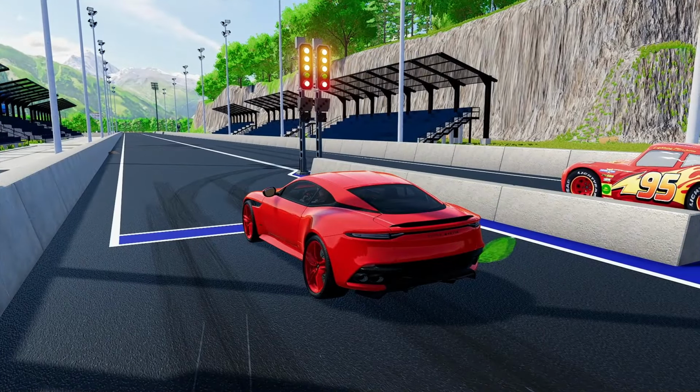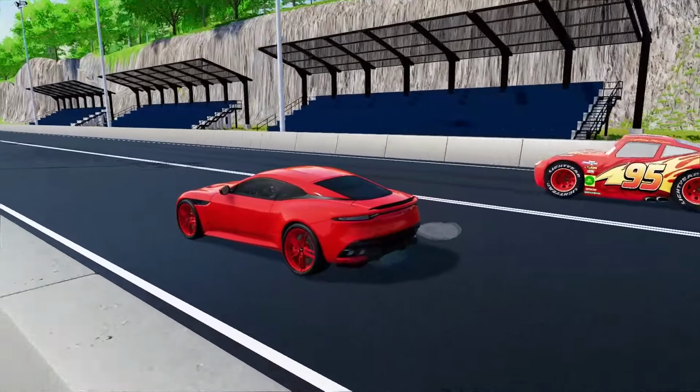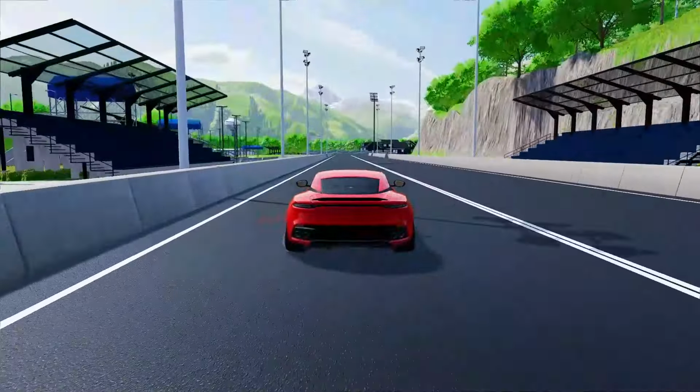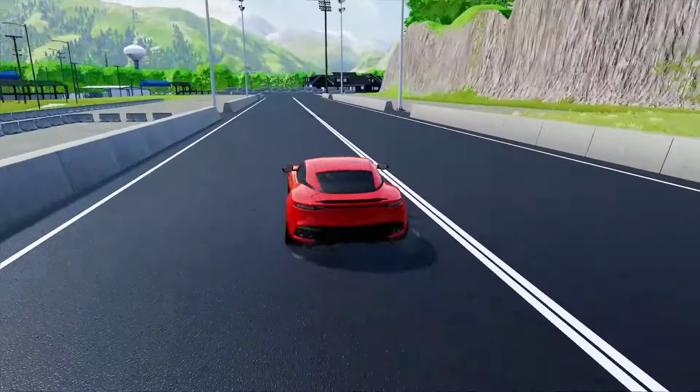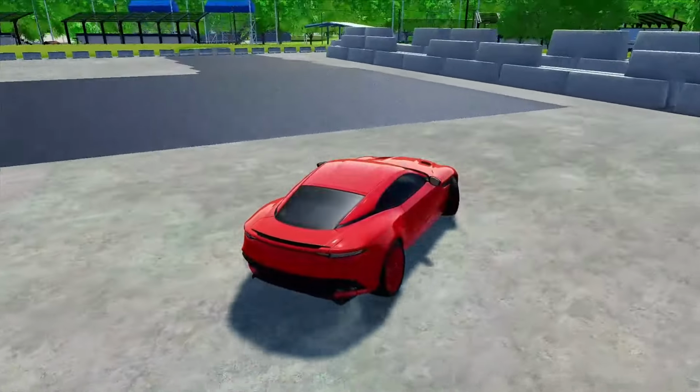Here we go. When it's green means go. Look at that. All right, that was fair. We're off. We're off. Shift. There we go. Look at that. We shifted correctly this time, and we just left him in our dust, boys. Oh, there you go. That's how you win a race against Lightning McQueen. That was pretty fun, guys.